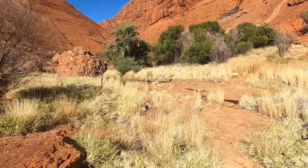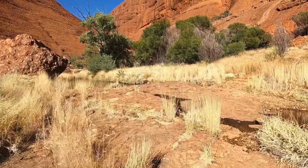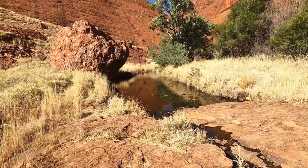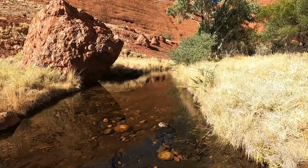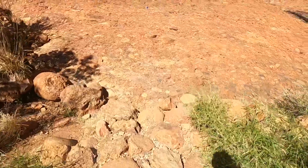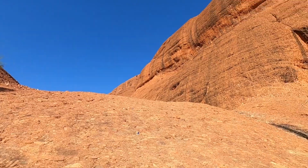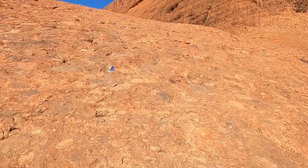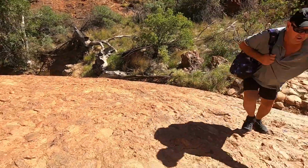Nice little swimming hole here. This one looks a bit cleaner. Very clear. Bit of rock hopping back there through the creek. Now we've got to go straight up. Push me, John. Straight down, isn't it?